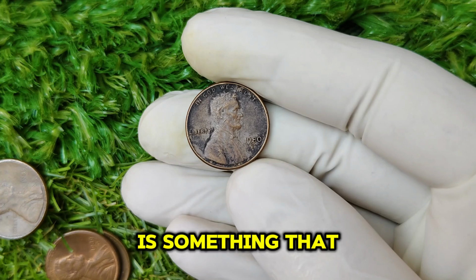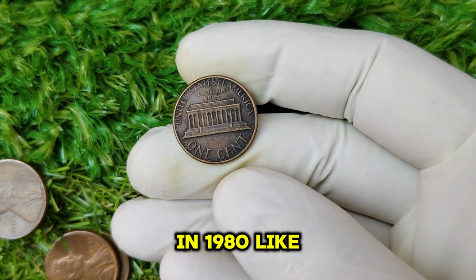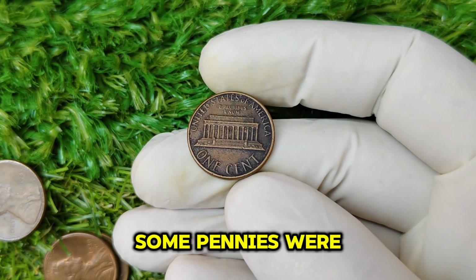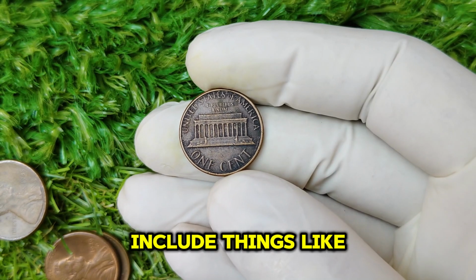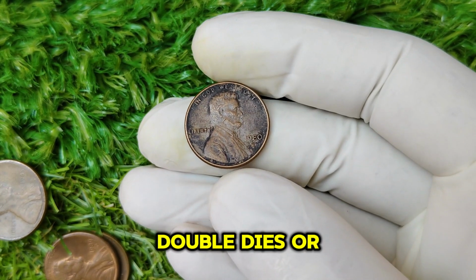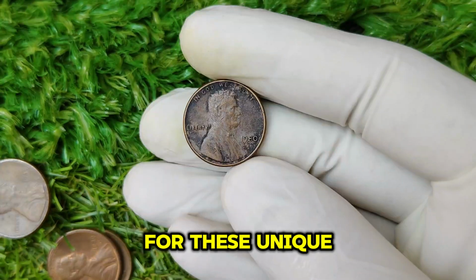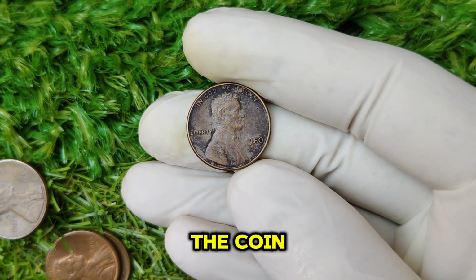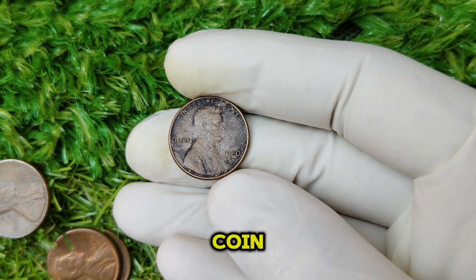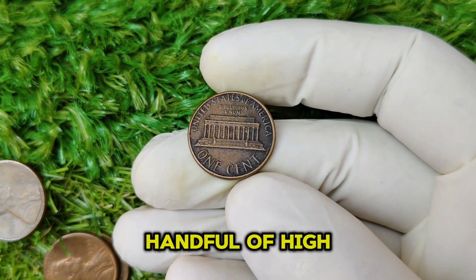The next factor is something that drives collectors wild: mint errors. In 1980, like in many other years, some pennies were struck with die varieties or minting mistakes. These errors could include things like off-center strikes, doubled dies, or even planchet errors. Collectors actively hunt for these unique features because they increase the rarity and, therefore, the value of the coin. These errors can happen in any coin, but the 1980 penny is particularly special because only a handful of high-grade error coins exist.